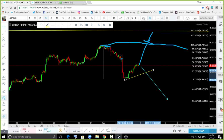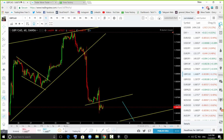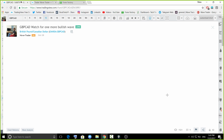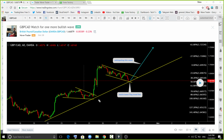Okay, so let me look at the pound CAD so that you can get the idea of what I'm talking about. What we were looking for last week, we were looking for that wave. I hope you fellows got that trade. Similar to that, when that continuation formation was forming over there, the invalidation point was at this area. I have explained that in so much detail. I hope you got that wave.